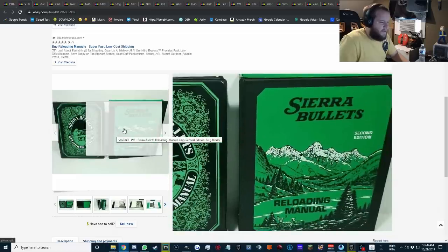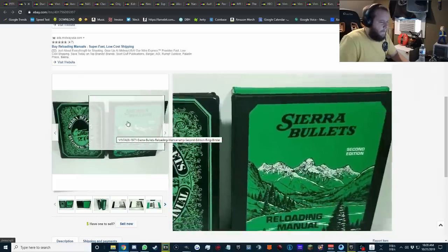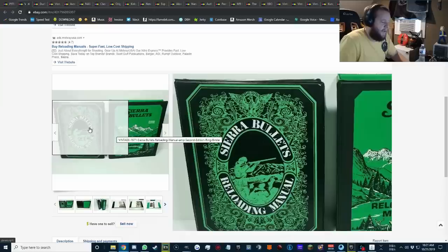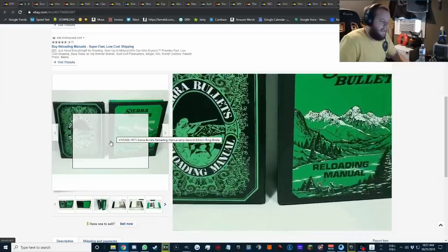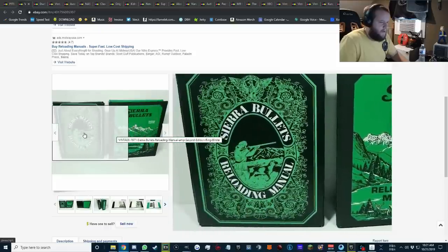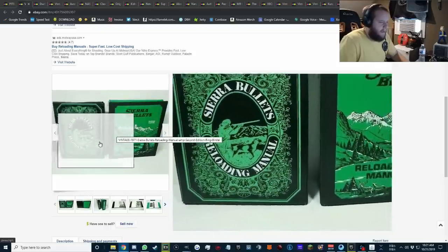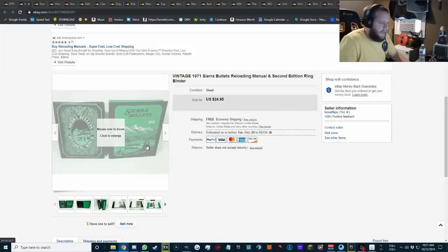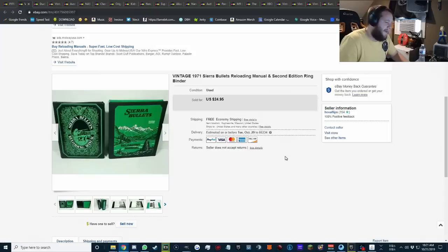Ciara Bullets. There's actually a Ciara Bullets factory here in my town, Sedalia. So I found these at a yard sale, and I thought they were pretty unique. They're like reloading manuals, but super in-depth with different categories and stuff. I don't know how to explain it, but they're pretty cool and unique, and I priced them at $25 plus free shipping, and they sold. They took a while, but they did sell.